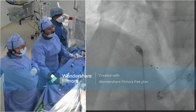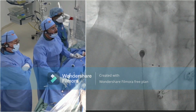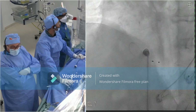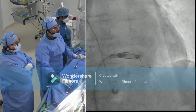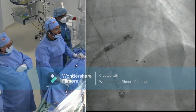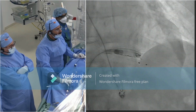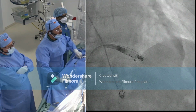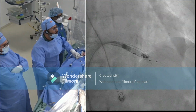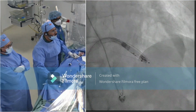So see, when you look at this, you're not happy at all, right? I think you agree with me. I don't like it. So can we go again? If you screw the device in this location, you will have a perforation. So you have to go back a little bit, tilt, maybe a little bit of rotation. But again, we have to be careful because this gentleman has very arrhythmogenic myocardium.